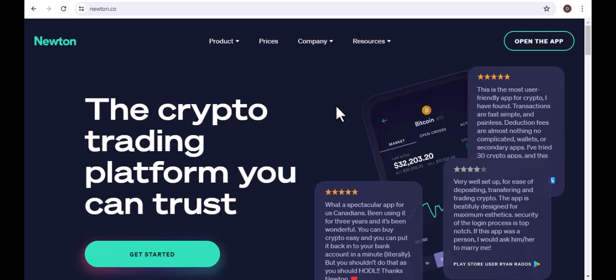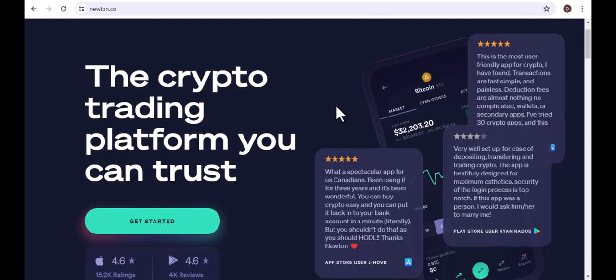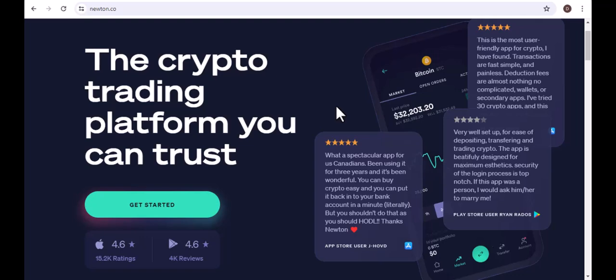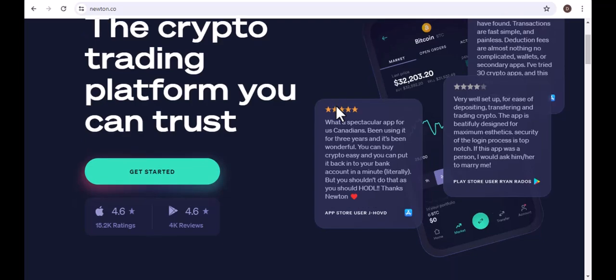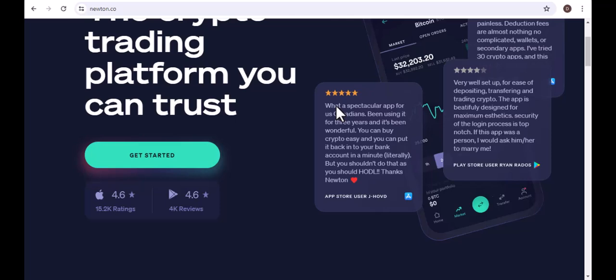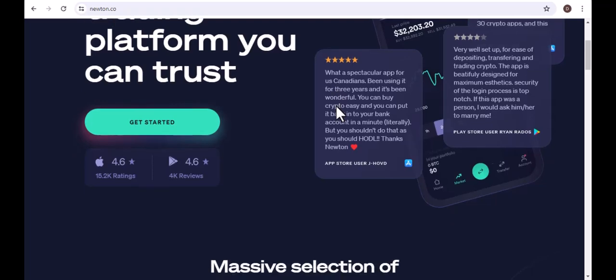Hey crypto explorers! Ever found yourself staring at your Newton balance, itching to move those digital assets, and a nagging question pops into your head: just how much is Newton going to charge me for this? You're not alone. It's a crucial question for any crypto investor, especially when you're looking to access your funds or move them to another platform. Hidden fees can really eat into your profits, and understanding the withdrawal process and associated costs is absolutely essential.